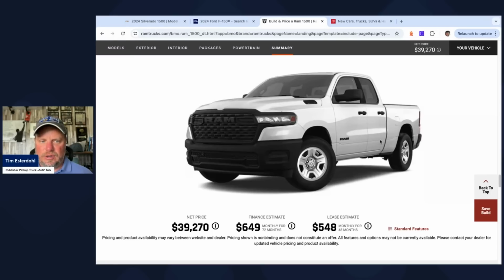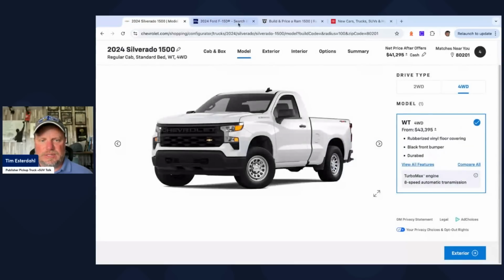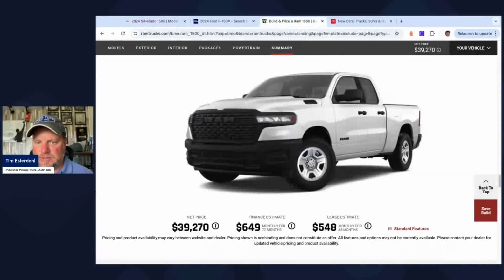Again, we have power windows for all these things, right? So these are all power windows. It's just the way consumers have started gravitating towards these trucks. They want power windows, even fleet customers. Now, Nissan's no longer in business. It's full-size trucks starting in this 2025 model year.